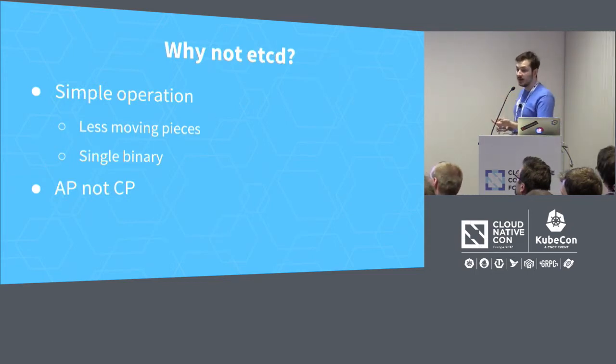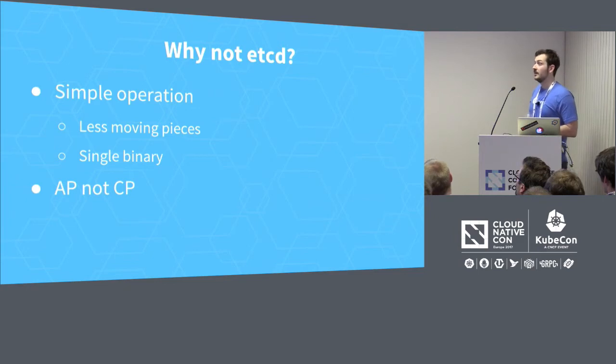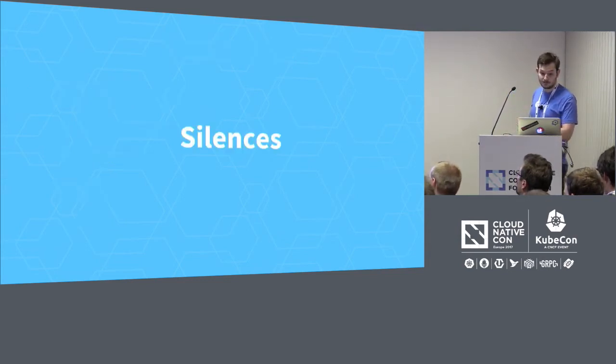But just looking back at why we are actually implementing a complex distributed system ourselves and not using something like etcd. Well, etcd is actually not the kind of model that we want to achieve. etcd is CP, not AP. And the advantage is also that Alertmanager is a single binary, so it's very easy to operate. It's just fewer moving parts, because if we had a distributed data store backing our system, that would be a lot harder to operate or even troubleshoot if there are any problems with it.